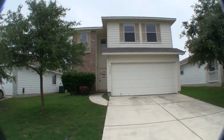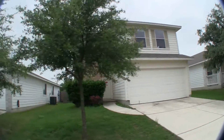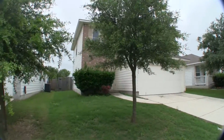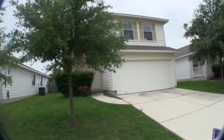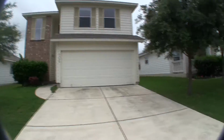We are here at 3322 Willet Way. That's 3322 Willet Way over in Heritage Oaks. This is a 3-bedroom, 2.5-bath home. Approximately 1,630 square feet, built in 2007. And the exterior of this home is a combination of brick, wood, and hardy plank siding.